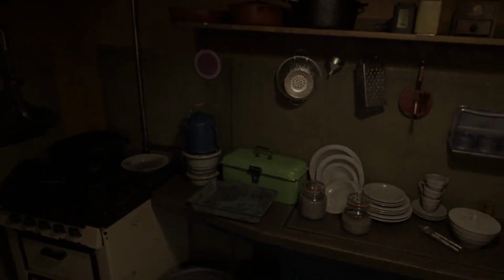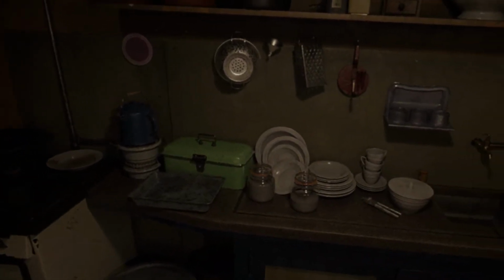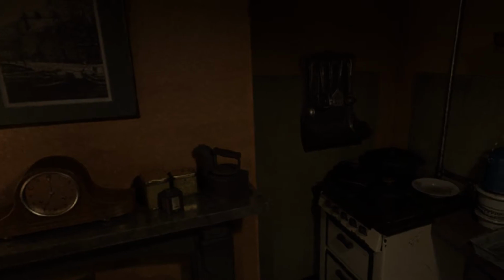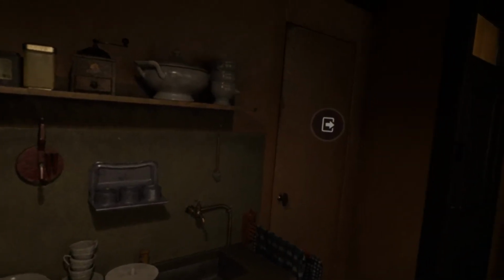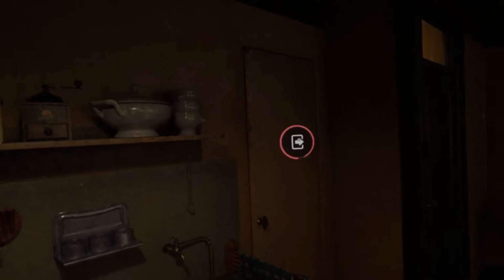I guess, yeah. Oh, God, I cannot stand sauerkraut. Ugh. Sauerkraut is nasty. That's vile stuff, man. No thank ye. All right, we're moving on to a different room.